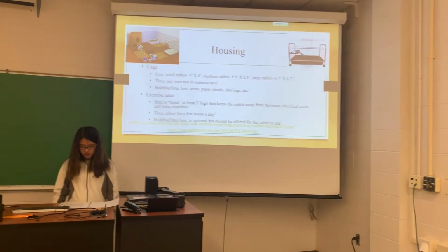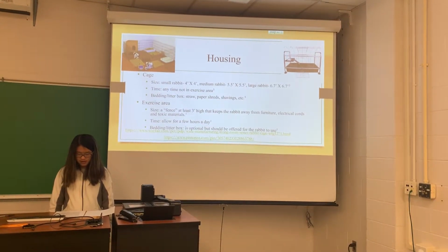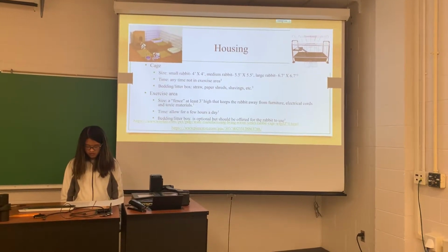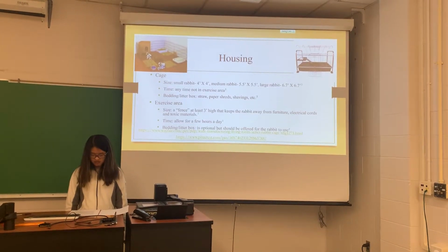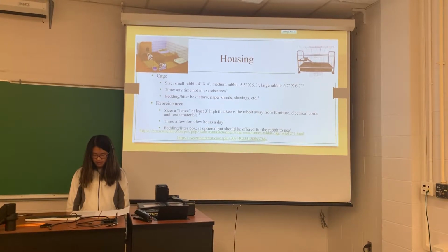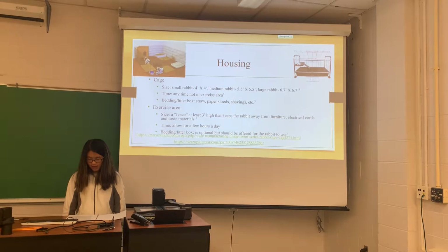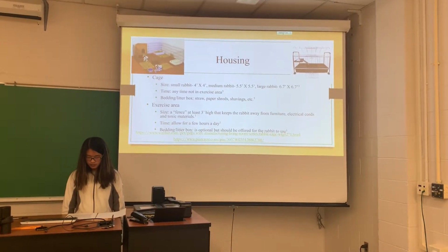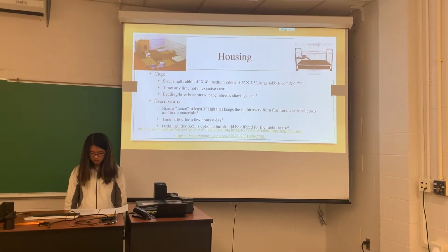The first thing I want to talk about is the cage that you might get for a rabbit. The size of a cage is very important because you want the rabbit to have plenty of space. The 4-H rabbit manual suggested that for small rabbits, the cage should be 4 feet by 4 feet. For medium rabbits, the cage should be 5.5 feet by 5.5 feet. And for large rabbits, the cage should be 6.7 feet by 6.7 feet.